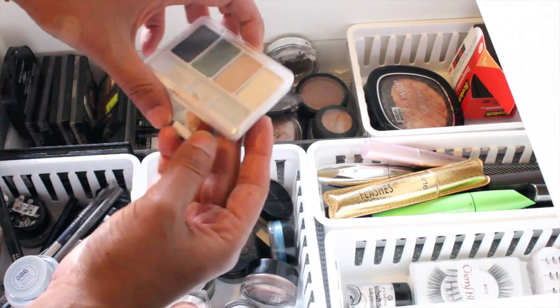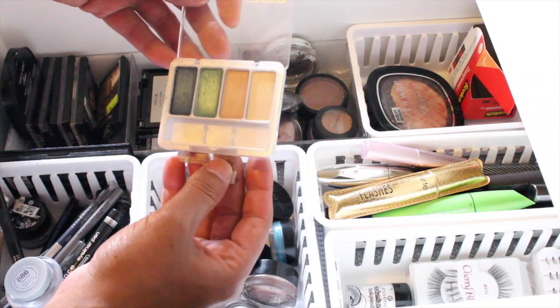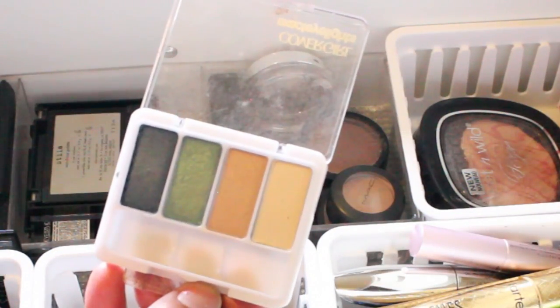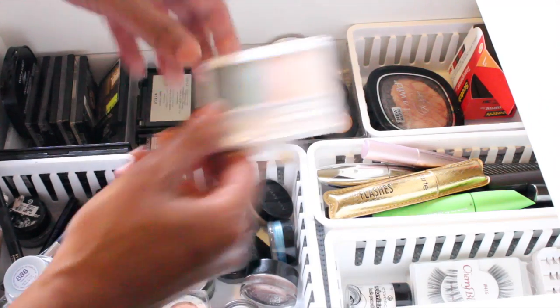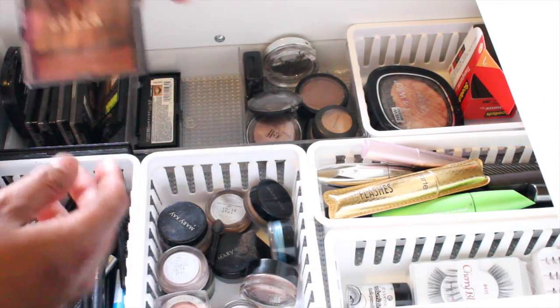Something else that has been discontinued is this quad from CoverGirl. I got this with my friend in a swap. The consistency of the eyeshadows is good. The colors are amazing, but I don't use it enough. So I'm gonna give it another try, put it in my monthly makeup basket, and see if I really use it and it's worth keeping or not.